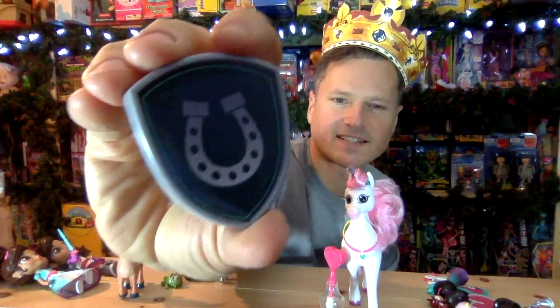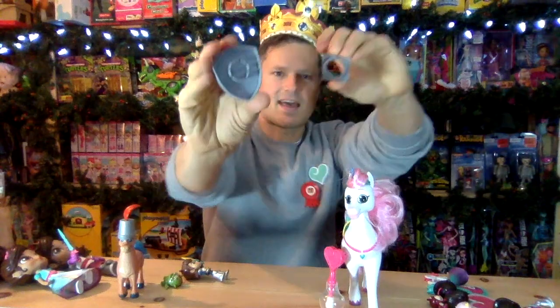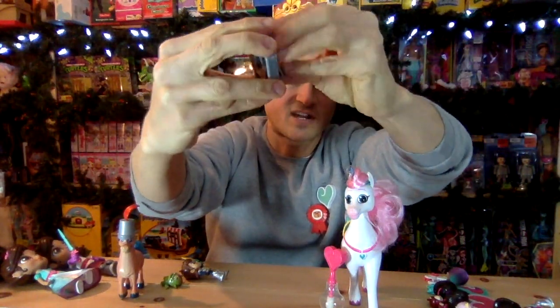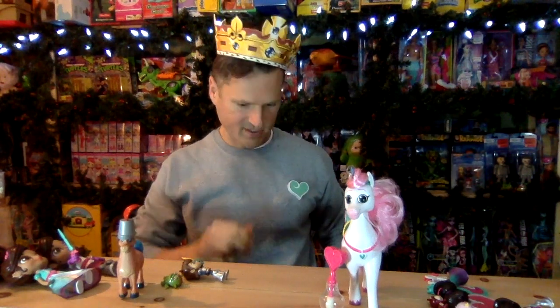And he has his coat of arms and it's on a shield and it's a lucky horseshoe. Here's what it looks like on the back. This piece comes out. You might have to ask a parent for help. And you just place your t-shirt in between the two halves, click it together, and then you can make your outfit look really nice. And you don't have to put holes in it. But why did that just fall out?